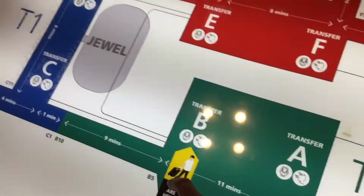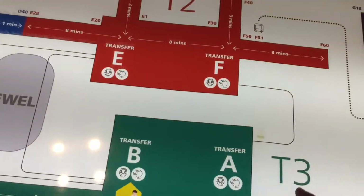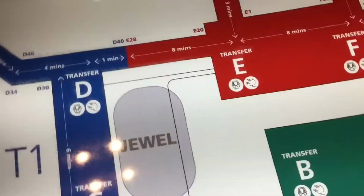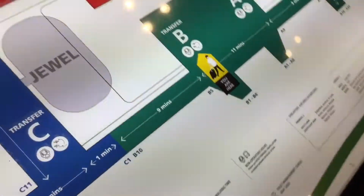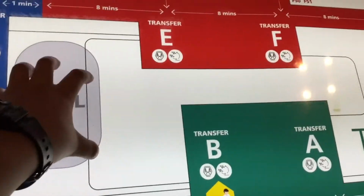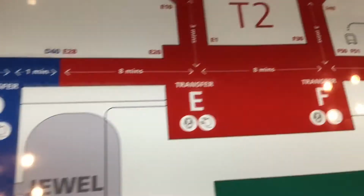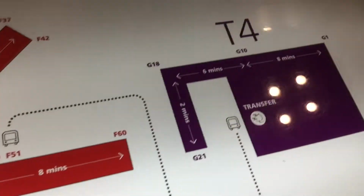So we are currently here. The Jewel is over here. In some of my other videos you may have seen the map, but it is twisted the opposite way. This map is slightly different. So we've got the Jewel over here. We are here in Terminal 3. There's Terminal 1, the observation deck where my plane spotting videos were taken, and there's Terminal 2 where I used to fly when I first Scooted to Singapore.